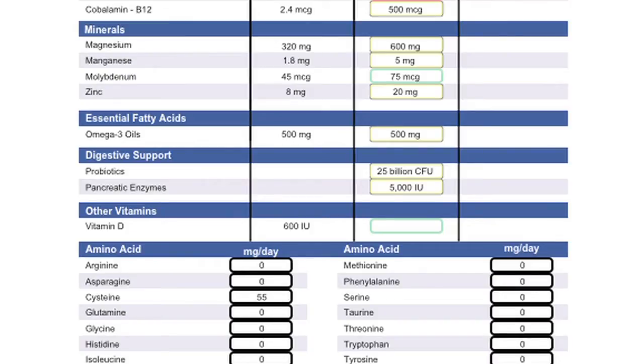Downey said there are other essential fatty acids, but this is the big one, so this is the one that shows up on this page. Digestive support: is there a need for probiotics? If so, how much? Is there a need for digestive enzymes, and if so, how much? Vitamin D is a possible add-on. It doesn't come in the panel.